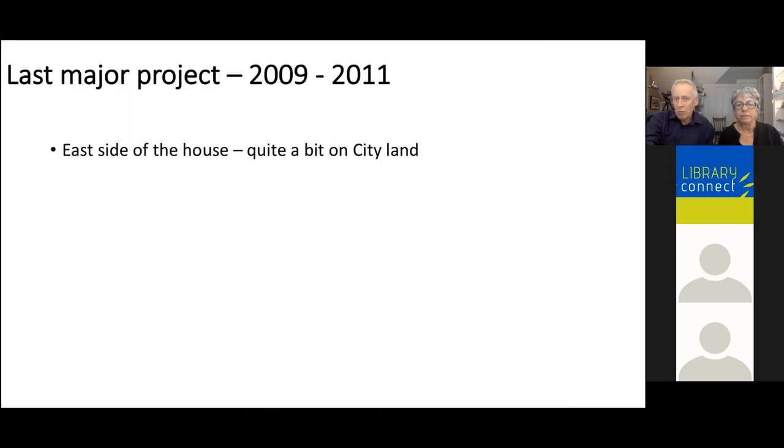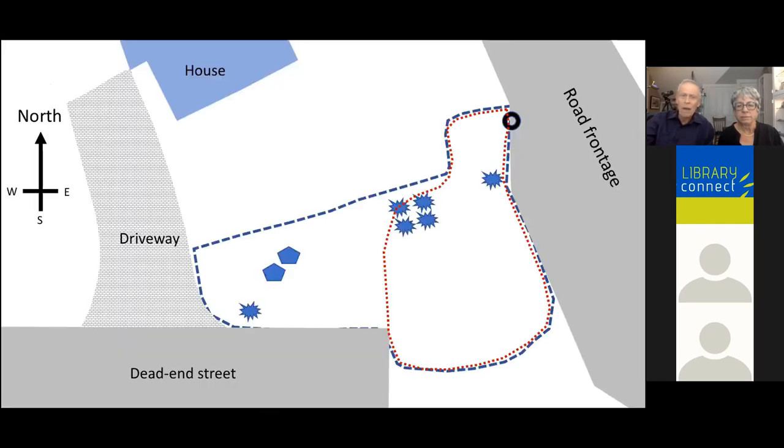The last major project of 2009 to 11 was on the east side of the house, and quite a bit of this is really on city land. Now, again, let me just orient you. This is looking straight down. This is our house, or a little corner of the house, the driveway, the dead-end street, the road frontage. And outlined in blue is the area we're talking about.